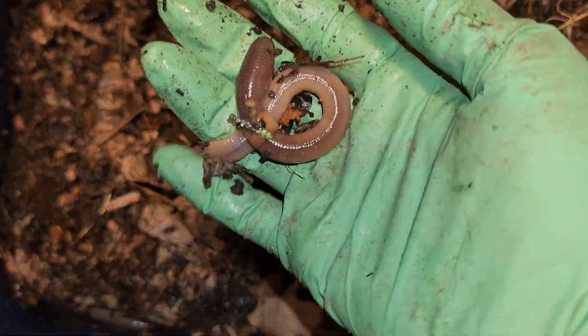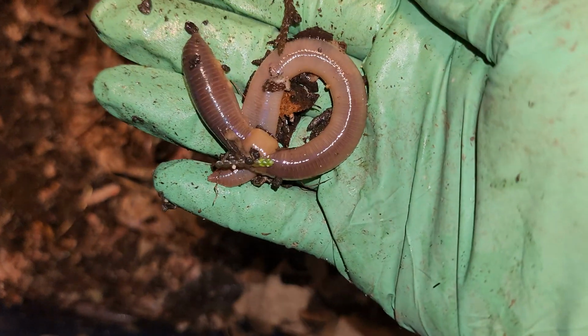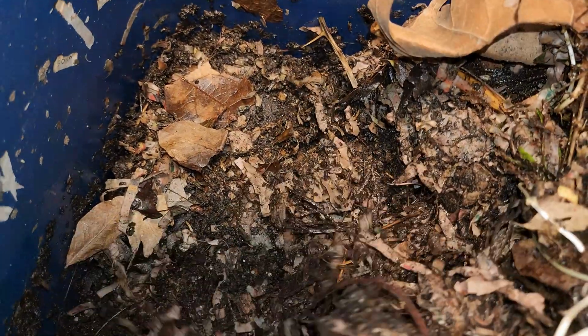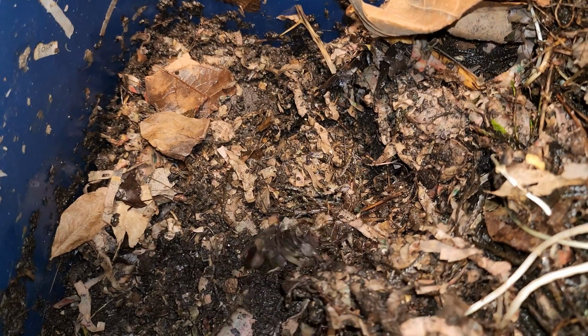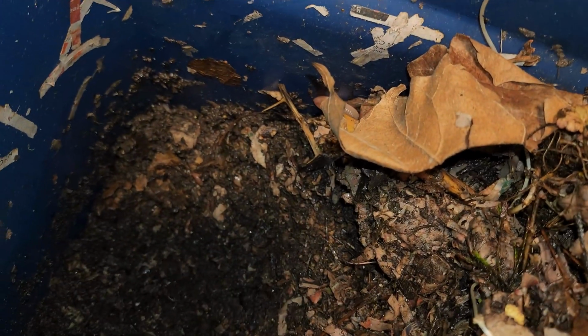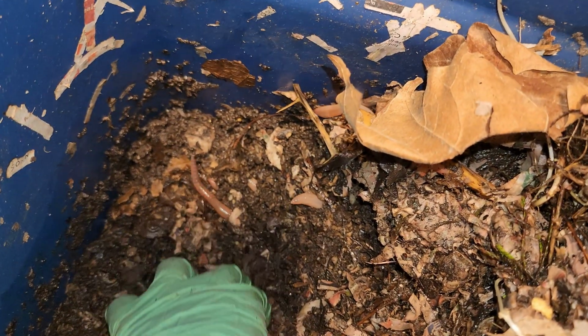And these guys are so cool, man. They're so big. They're just freaking awesome. So let's just kind of peek around a little bit. Also, I want to see the moisture level. This material doesn't, well, I guess they don't compost as, look at them popping out.